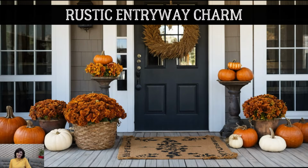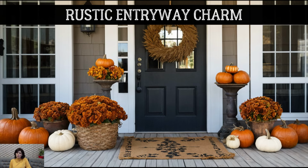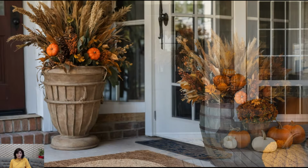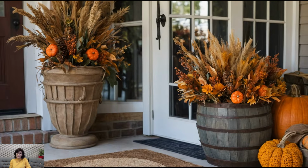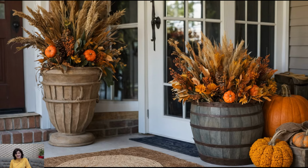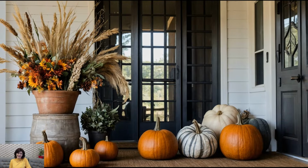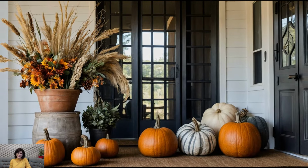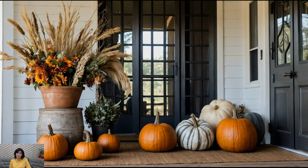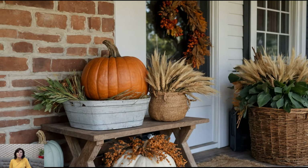Let's start with the first area of your home that welcomes both you and your guests, the entryway. A rustic farmhouse entryway sets the tone for the rest of your home and immediately invites that cozy fall feeling. Begin by placing a wooden or metal bench adorned with a few fall-themed cushions. A simple yet elegant wreath made of dried wheat, eucalyptus, or even mini pumpkins can hang on your door, instantly adding a seasonal touch. Don't forget to incorporate a charming doormat with a fall greeting like "Hello Pumpkin" or "Welcome Harvest" to make everyone feel at home as soon as they step inside.